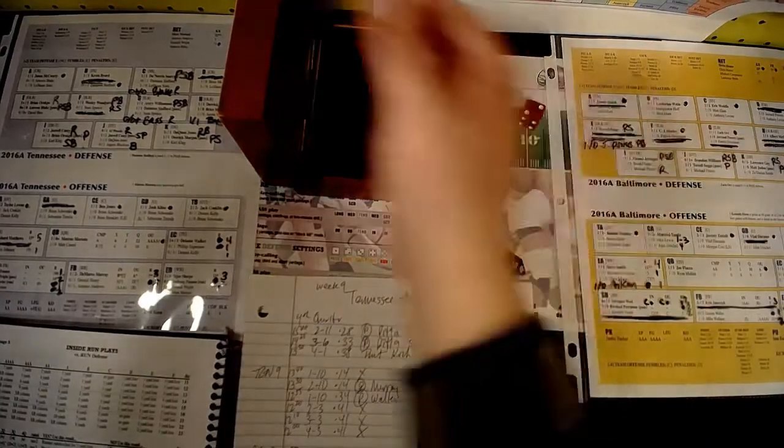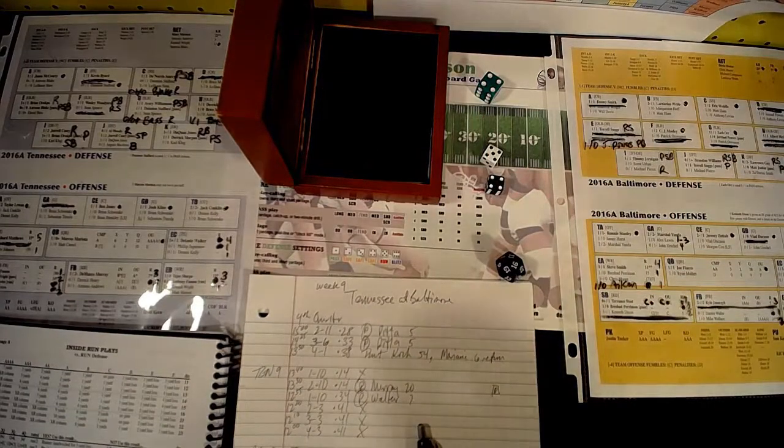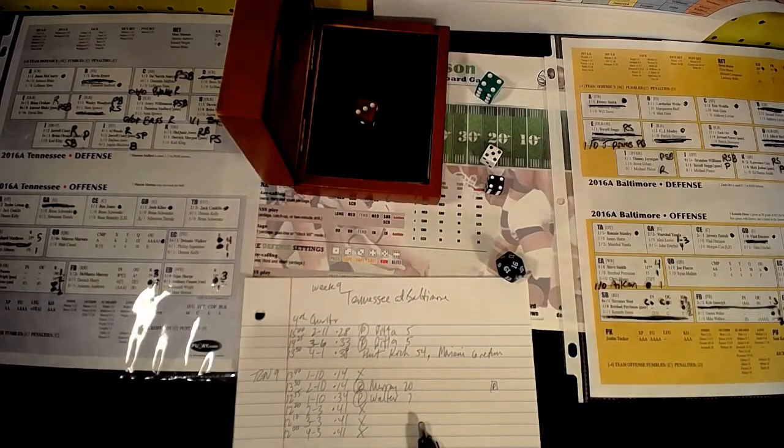So, 2nd and 11. They're again going to go short yards. And this time they're going to throw short to Pitta. Short pass, Pitta against safe.